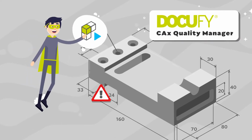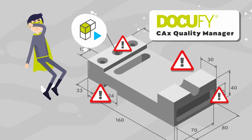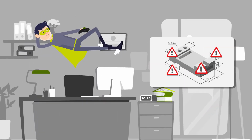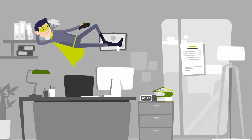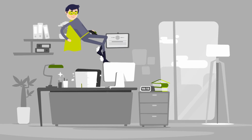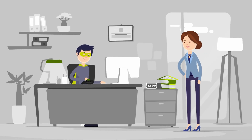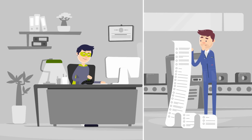At the push of a button, the software checks all of his CAD models against a wide variety of requirements, tailored precisely to his area of responsibility. The ease of use and numerous automatic correction options accelerate Peter's workflow and ensure optimized CAD data for all downstream processes. This allows Peter to focus on his core tasks and even take into consideration other divisions' requirements.